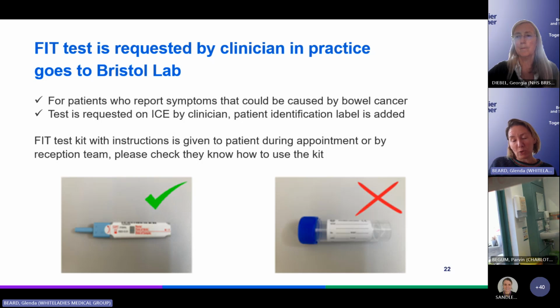But the big challenge we find within practices, and a reason for lots of kits not being returned or tests not being processed properly, is that we give people the wrong pots. So we're often giving people these blue lidded pots, and the lab can't use those. So it has to be the specific kit that we've requested and left out for the patient.